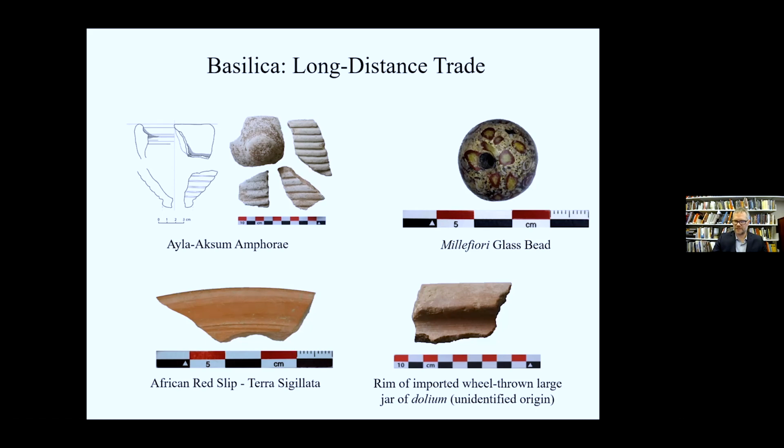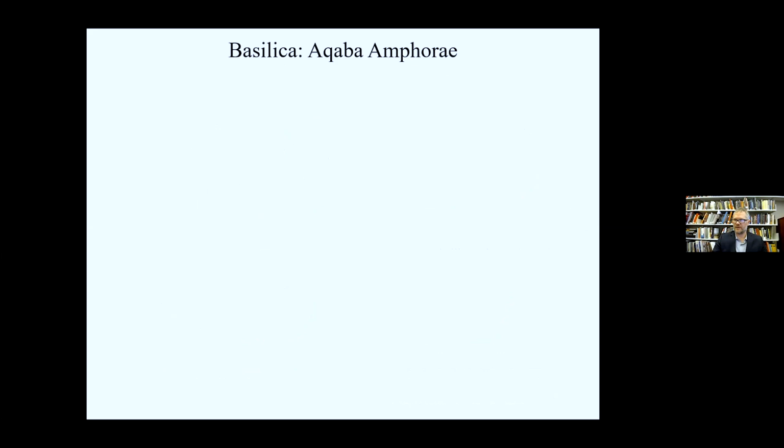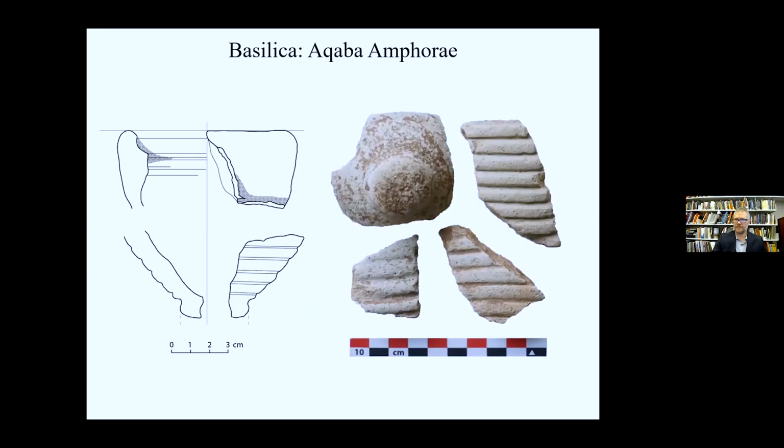So this is an important type of pottery found throughout the Roman Empire. And also wheel thrown pottery that we know is also an import, gives us a sense of the connectivity of this basilica and the town of Beta Samati with other areas in the Mediterranean.